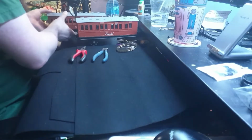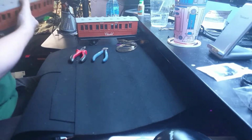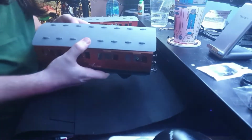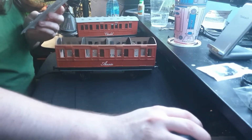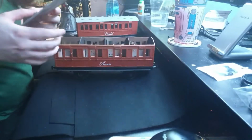So I'll show you Annie in her current state. Oops. So here is the roof. Let me just minimize some things so I can see the chat.